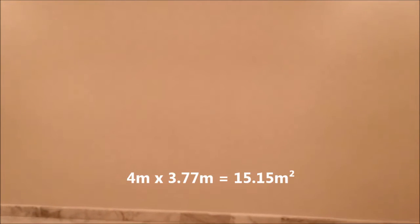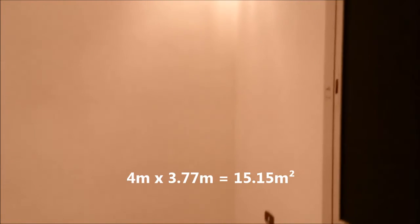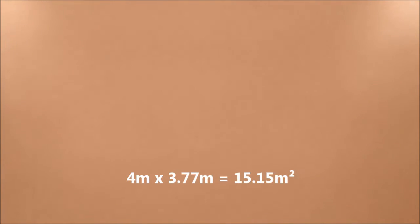Split AC again here. And see the ceiling. All the rooms have a different kind of ceiling design. And here also we have the same size of window which we saw in the room on the first floor. It has a length of 4 meters and a width of 3.77, which gives you 15.15 square meters. It's almost the same size we saw on the first floor. And here also we have the same view. I'll just show you.